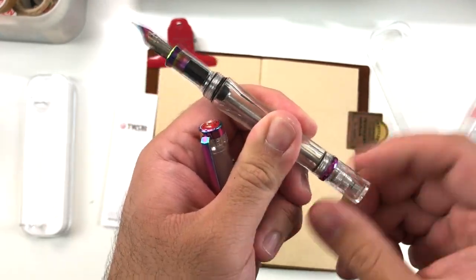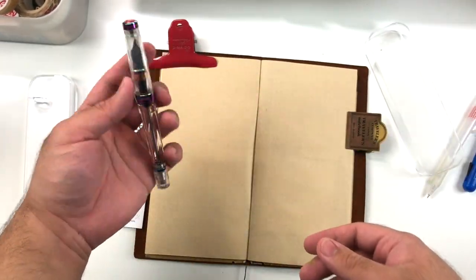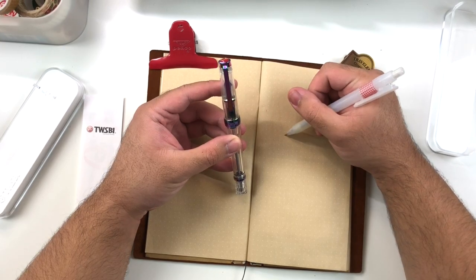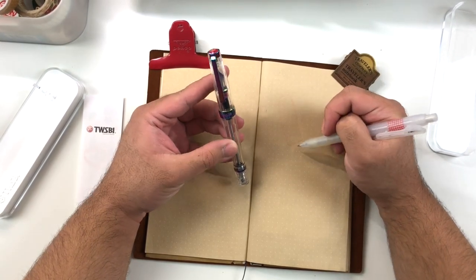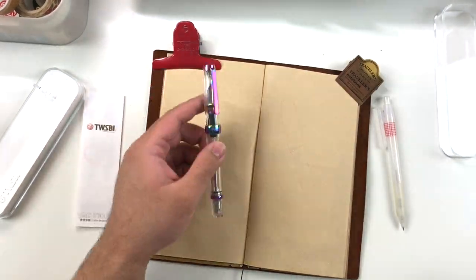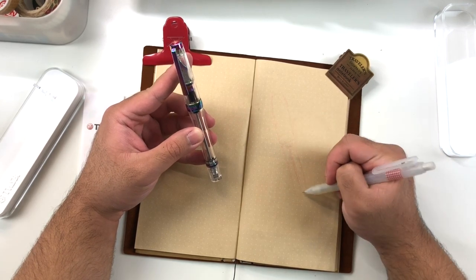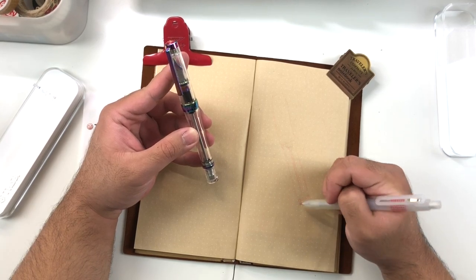This is the TWSBI Vac 700 in the Iris colorway. This has, I don't know what you would call it, like iridescent, unicorn, not glazing. It kind of looks like when things have been anodized. It has that feel to it. It looks really cool. It has purple, blues, teals. There's even a little bit of yellow in it.